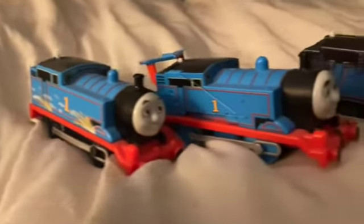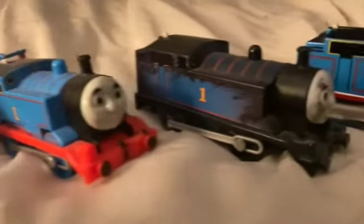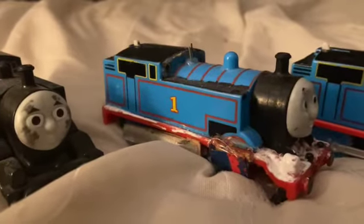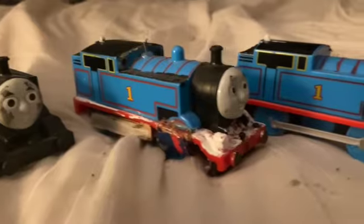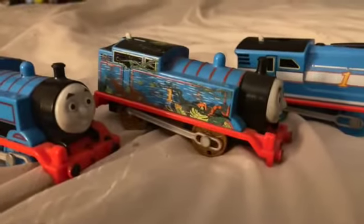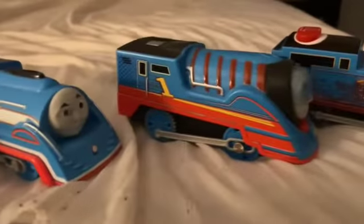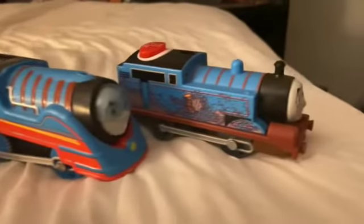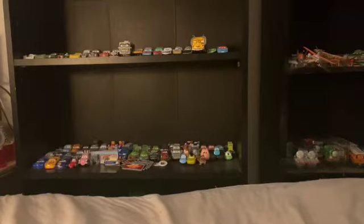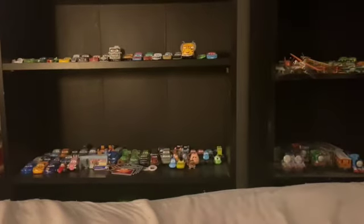Superstation Thomas, Jet Thomas, Steelworks Thomas, Custom Made Strasbourg Thomas, Normal Thomas, Jungle Thomas from Big World Big Adventures, Streamline Thomas, Turbo Thomas, and Talking Muddy Thomas. Here are characters from different types from 2 through 6.